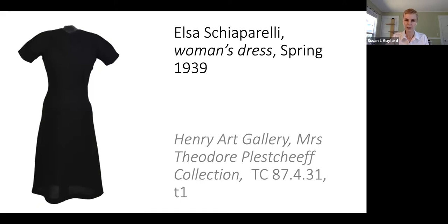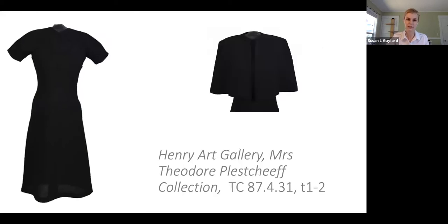Okay, the black wool dress. This was from Schiaparelli's second last collection before the outbreak of World War II in spring 1939. So Chanel popularized the little black dress in 1926, but Schiaparelli brought in her own little addition, which was the small cape that gets worn with the dress. And it's incredible. In the Henry, we have both the dress and the cape that it came with, which is really unusual. Most collections, you know, this kind of thing gets dispersed.